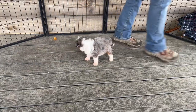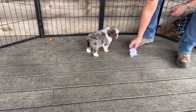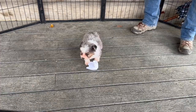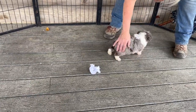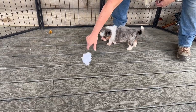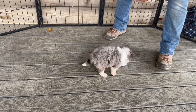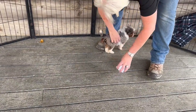Good boy. Next, we're gonna do some retrieving and see how well he does. This is something new he's never seen before, a crumpled paper ball. Well, he's not really too sure about it. Picked it up. That's okay, good boy, nice try. Was too far. Come here. Try again. Oh, good boy. Yay. Good job.